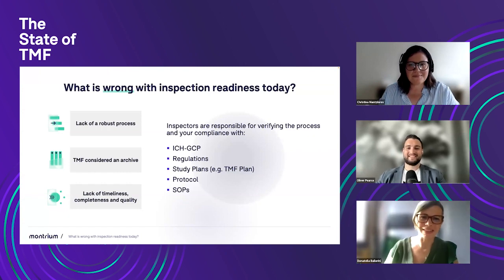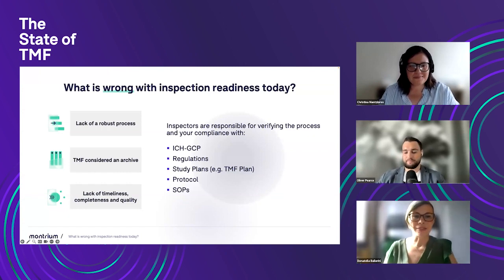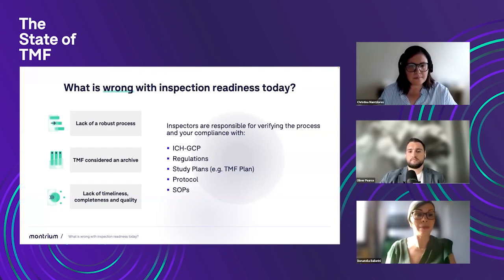Thank you so much, Oliver, for this question, because I think that this is really the starting point to think about when we want to talk about inspection readiness. So first of all, I strongly believe that very often a robust process is something that is missing in TMF management, because if you're working in the life science industry, you know that your SOP, your process, is the basis of an inspection. Because the inspector will come and what they're going to check is not the data of your protocol or if your protocol is in compliance. They're going to check if your process is in compliance with the protocol.